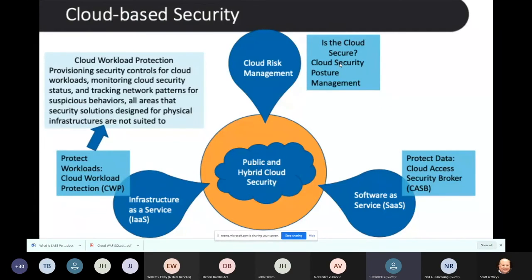Now, in cloud-based security, the way we look at testing public and hybrid cloud security is a SaaS, IaaS model. If we're looking over at SaaS, we'll see CASB, and when we're looking at cloud risk management, and then we're looking at infrastructure as a service when we're considering our testing. Here we've identified cloud workload protection as heavy interest to enterprises for testing. We didn't bore you with the details of the other areas. We're just going to zoom in a little bit more on cloud workload protection and provisioning security controls for the cloud workloads.